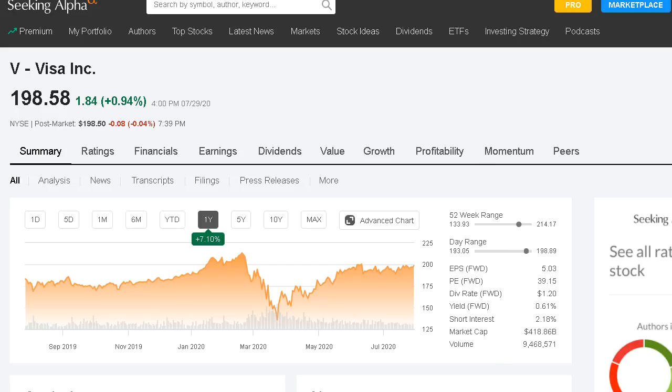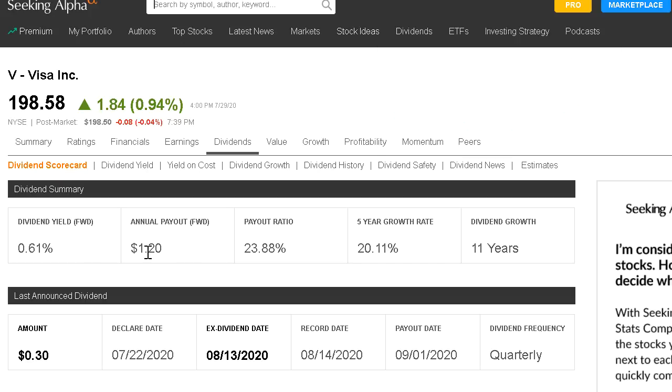And if we take a look at that dividend scorecard, you can see here that they have a very low 0.61% starting yield. So their starting yield is very minimal, but of course with Visa, you're getting some nice capital appreciation, so your share price is growing at an insane rate each and every year. Along with that very low starting yield, you're getting a massive 5-year dividend growth rate of 20.11%. So your dividend is growing on average around 20% per year, and they've been growing that dividend for 11 years.